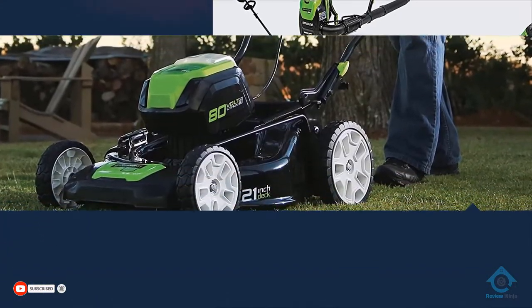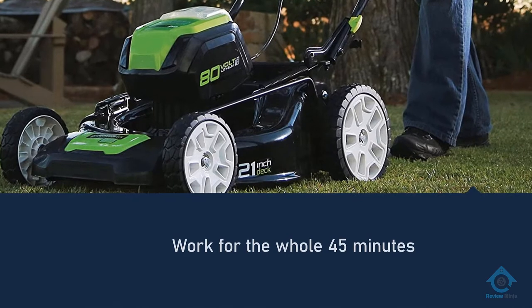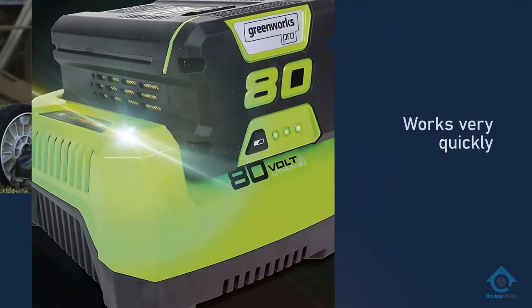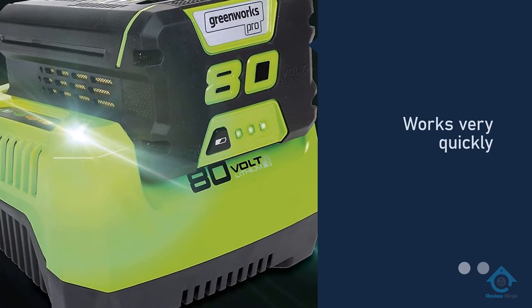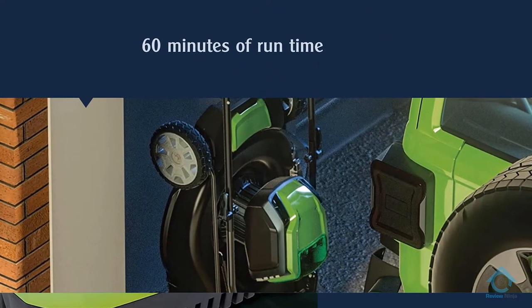The lawnmower works on a battery that is included in the package with a charger. A fully charged device can work for a whole 45 minutes. I'm sure that is enough to make a healthy lawn, especially with the Greenworks machine that works very quickly.